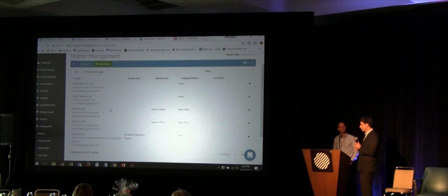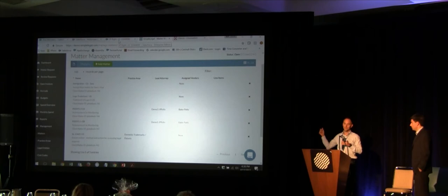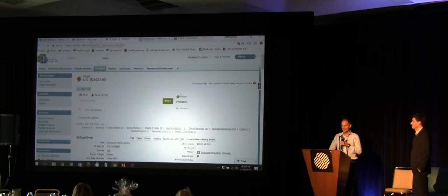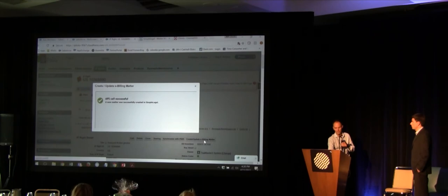Standard configuration is at the full hour. So you create a new matter, IP right matter, fully within an hour, the law firm can bill against it. Hopefully they're not quite that fast with billing at least. So here's our US ending in 890. We're now just simulating, or sometimes you want to just sync it over right away. So we have this button here. In real life, you do not necessarily have to pick it. API call successful. Successfully created in SimpleLegal. So let's take a look.